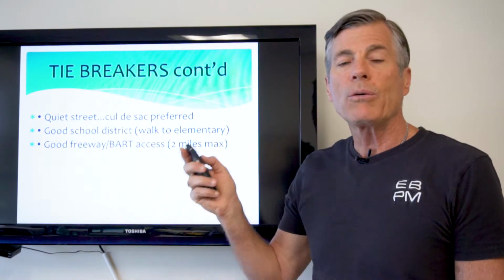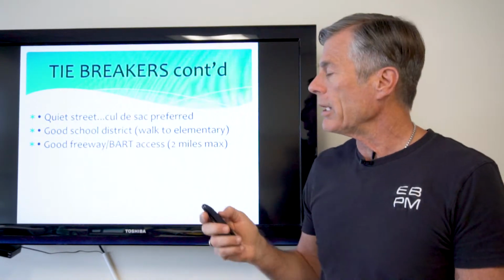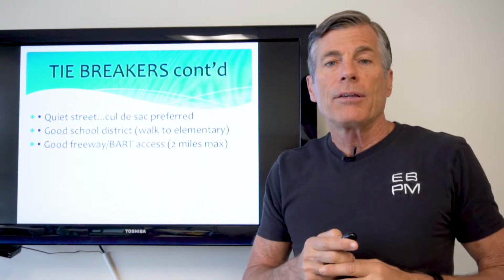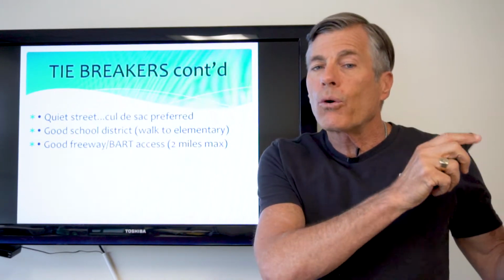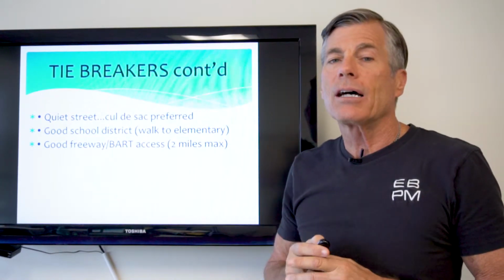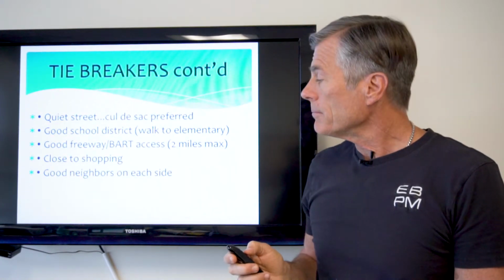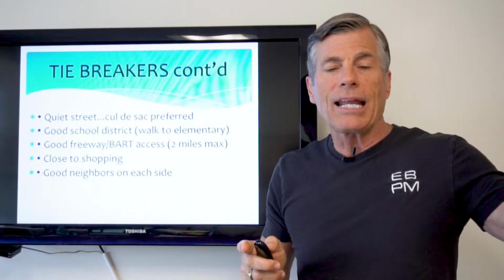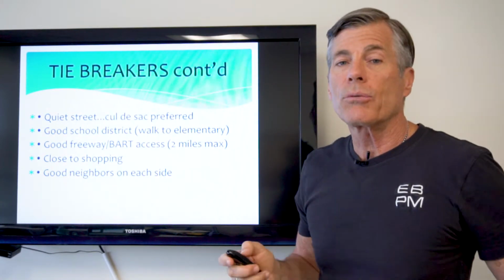You want to have good freeway and BART access, no more than a couple miles away from the freeway or BART. There are very nice homes here in the East Bay off of Mission Boulevard in Fremont. Very nice houses, but they're 4 miles away from Highway 880. So that is not what we would call commuter's paradise. You also want to be close to shopping. You want to have good neighbors on each side. If a home is trashed right next to a rental house, it makes it that much more difficult to rent.